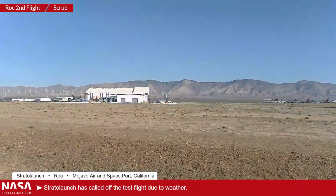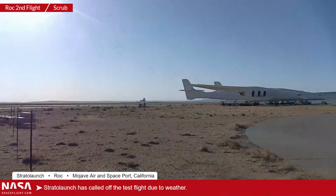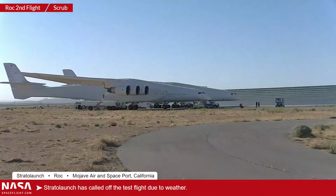Actually, that building to the left of the control tower is the spaceship company, Virgin Galactic's company. Now I'm second-guessing myself. Either way, that's where they build them. I'm going to see if I can find the Virgin Galactic, Virgin Orbit. I always get those mixed up. Why do they have to have so many different company names?